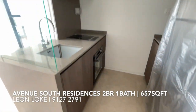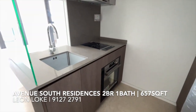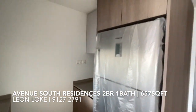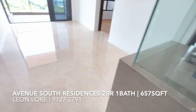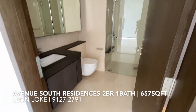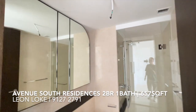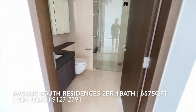Okay, so the enclosed kitchen that I mentioned earlier, you can see from here, it's totally brand new. Fridge, a Dietrich fridge, which is a brand from France. Then followed by the bathroom. As I mentioned earlier, this is a single bathroom unit concept. So plenty of vanity storage, very nice and spacious.